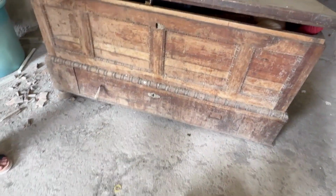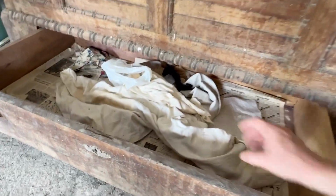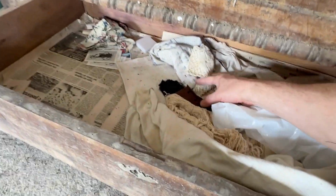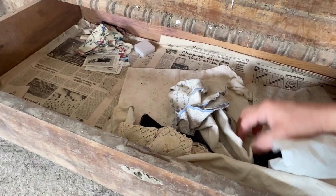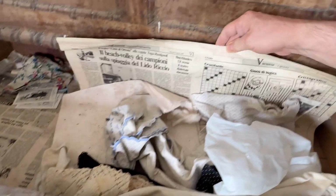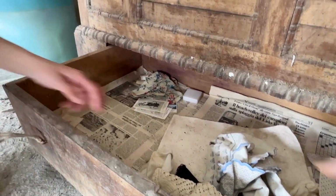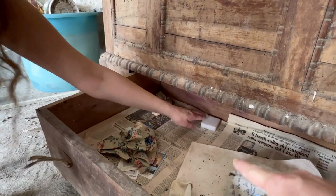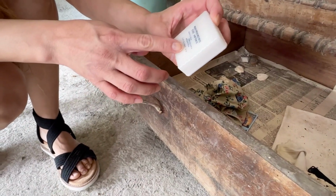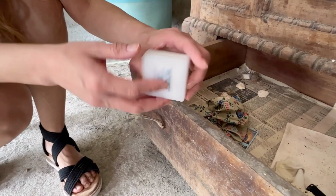Okay, let me see. There's a little drawer down here. And this looks like it has some more stuff in it. Some old newspapers. I'm curious to see if I can get a year. I know we've seen stuff going back quite a while. 1992. So what's that little plastic thing over there? What is that? Does it open up? Argenteri. Castiglione Mezzo Marino.